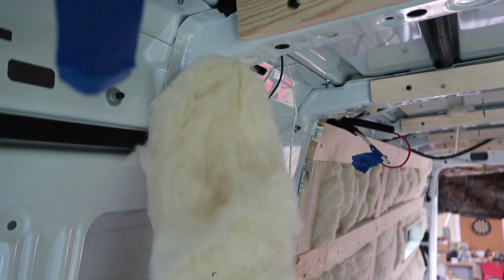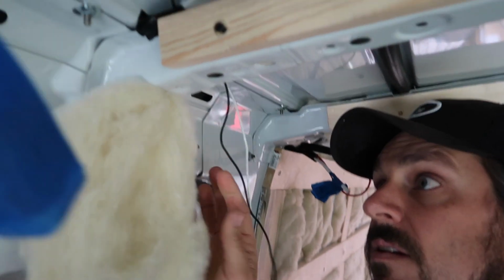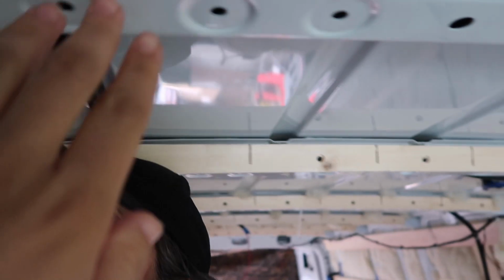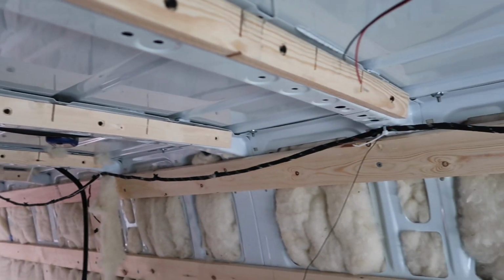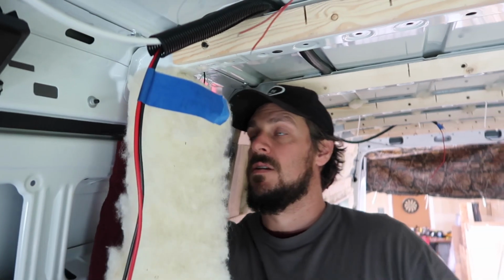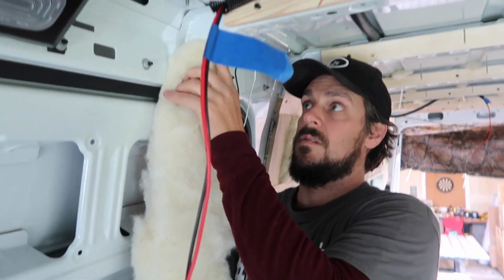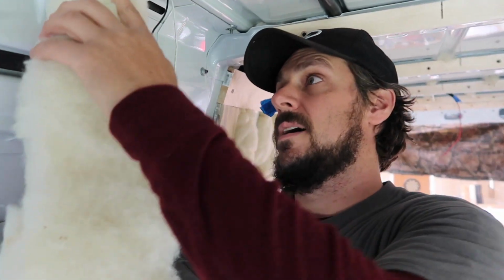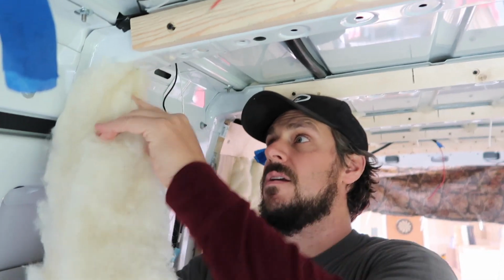You can see it pulling in. And you can see it start to work its way down, and then we'll just do this until it goes all the way down the rib. And again, be slow with it, don't force it. It can get caught on parts of the metal, or if you have screws up there, it can get caught and tear it. It tears kind of like cotton candy.